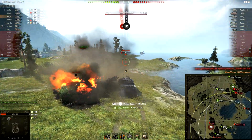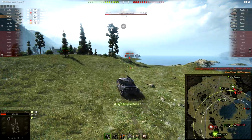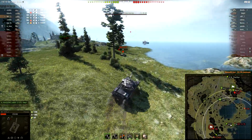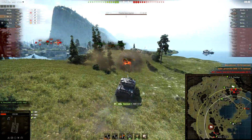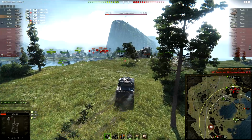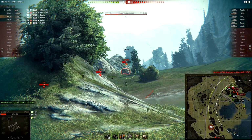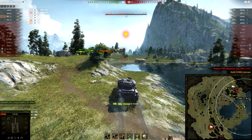And by the way, I should mention that premium penetration with premium APCR version on Primo Victoria is 258 millimeters of penetration. So yeah, not that epic of an upgrade, but still something. Anyway, overall firepower, what I can say, well, I'm actually not a huge fan of this gun, I have to be honest with you guys.